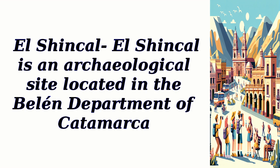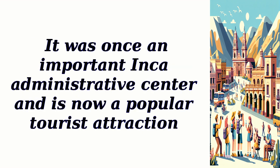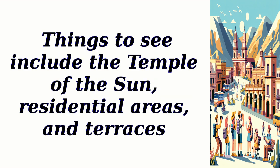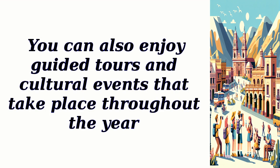El Xincal. El Xincal is an archaeological site located in the Bulan department of Catamarca. It was once an important Inca administrative center and is now a popular tourist attraction. Visitors can explore the ruins and learn about the ancient Inca civilization. Things to see include the Temple of the Sun, residential areas, and terraces. You can also enjoy guided tours and cultural events that take place throughout the year.